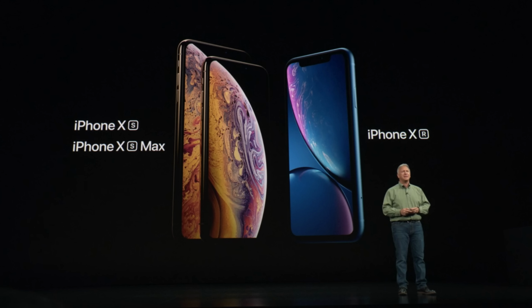Yo guys, it's Sam, and today Apple held their special event in September, and the moment we've all been waiting for. New iPhones are here. Apple announced 3 new iPhones today.